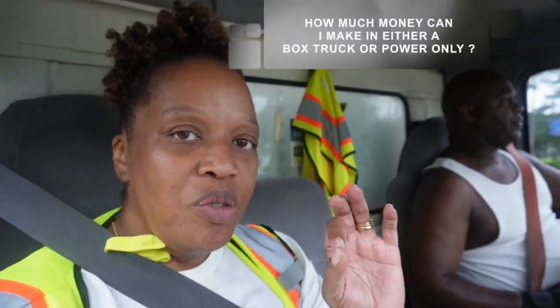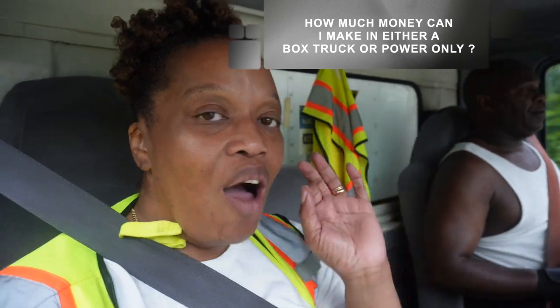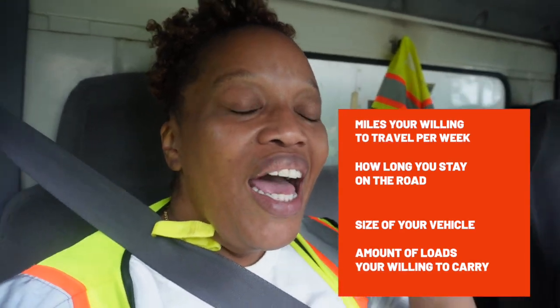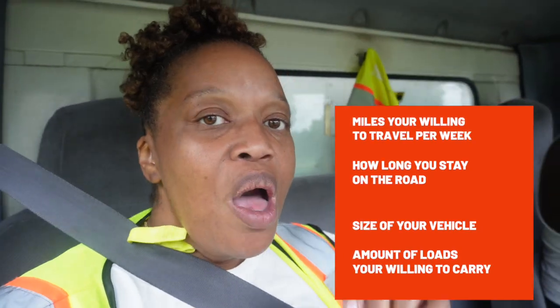Now that we talked about the difference between box trucks and power only vehicles, before we get into the next section, I wanted to talk numbers. My good friends over at Dispatch Experts helped me to understand the type of money you can make between the two using their service. Now, this isn't a guarantee for every truck. Where you're willing to go, how long you're willing to be on the road, and the size of your vehicle will determine how much money you can make on the road. But wouldn't you rather have somebody that's helping you to make the most out of your truck, find loads for your vehicle? I know I would.